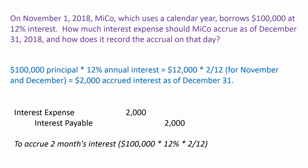The adjusting entry in the General Journal on December 31st is debit interest expense $2,000, credit interest payable $2,000 to accrue 2 months interest, $100,000 times 12% times 2/12. The interest expense is recorded as of December 31st because the expense is incurred, owed but not paid as of the last day of the period.